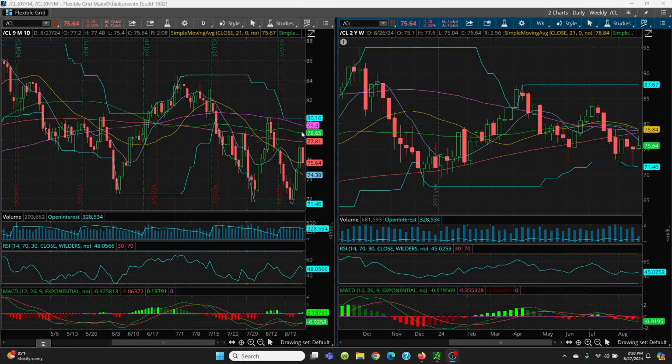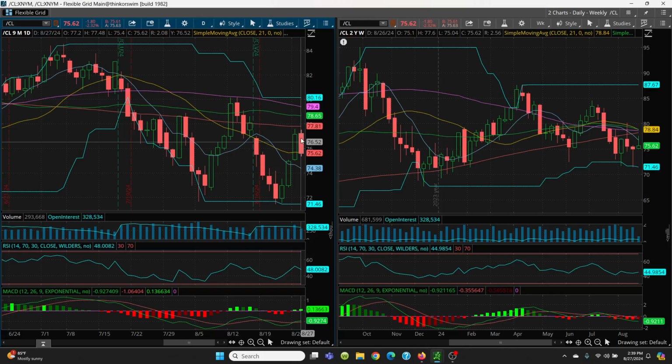Okay, here we have crude oil, your daily and your weekly chart. Now, this is really a good short opportunity here. Yesterday, we made that high of 77.60. Today's high was 77.48. So we had that lower high, and then we had this nice big red candle.